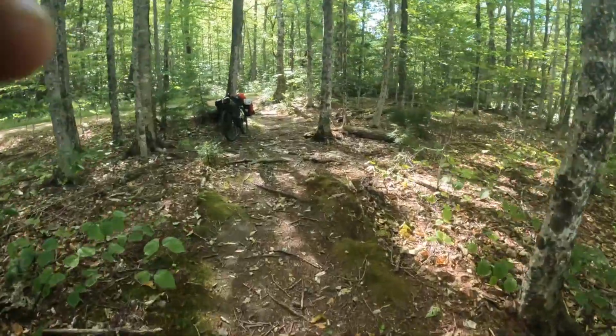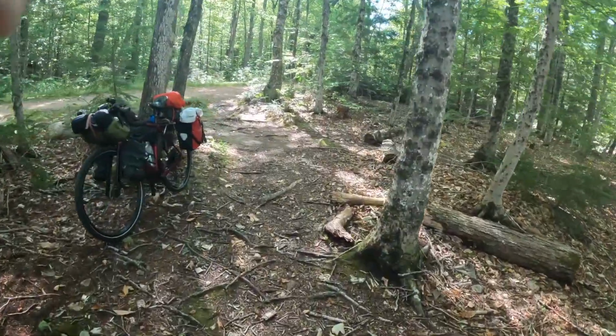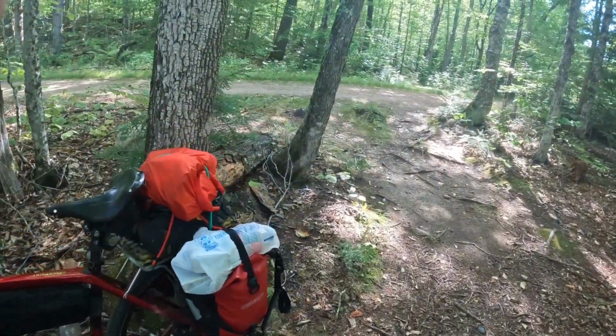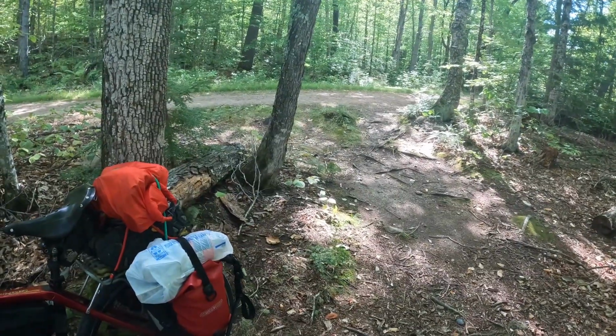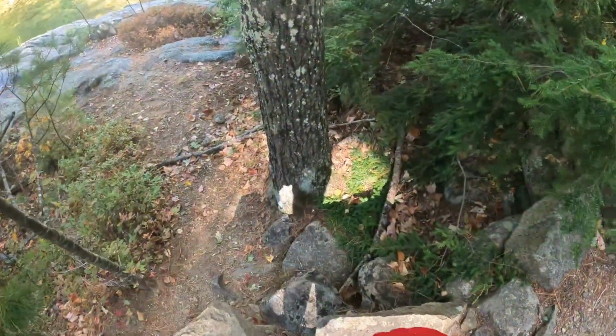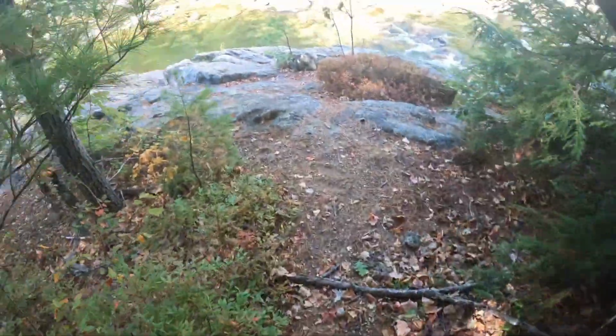I'm gonna save some juice here. This trail also is really gravelly and sandy. This is dangerous in places. Hope everybody's having a good one. Yukon over and out. As long as I don't slip on this. The shoes are not the best for walking.